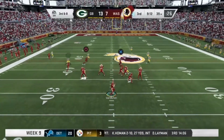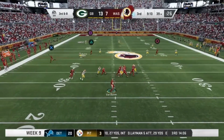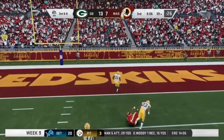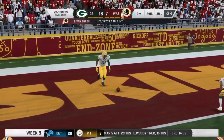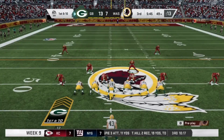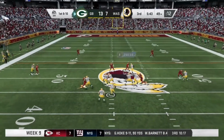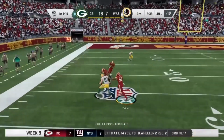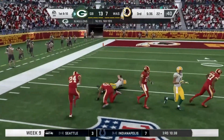As we get back to this second half, 3rd and 8 for Van Buren. And he's going to go for another yeet. It worked out before. This time to Spicer. It is incomplete. Van Buren, 1 of 9 for 74 yards, a touchdown, and 2 interceptions. It hasn't been a great day for him. Here's Mullins throwing left side, and that's complete. Dallas Goedert over Bo Tatum.